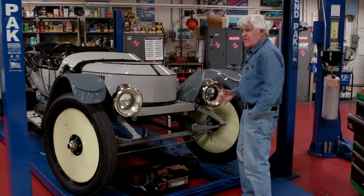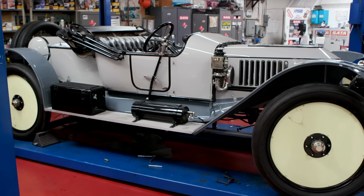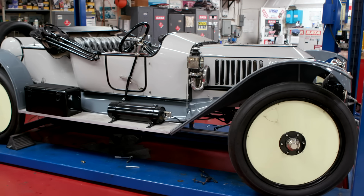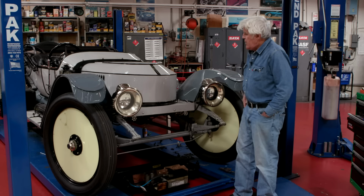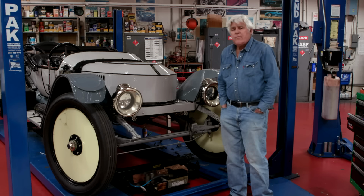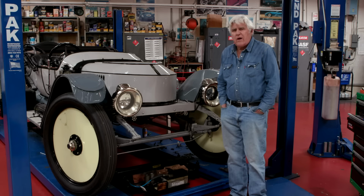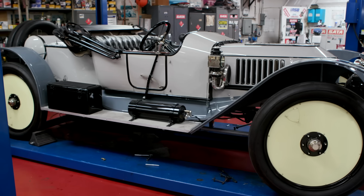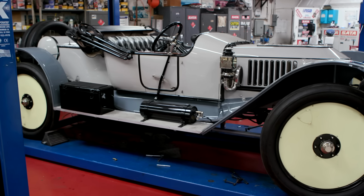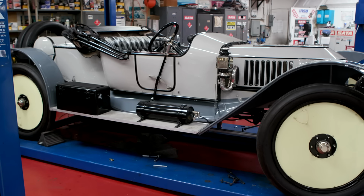This is a very interesting Stanley Steamer. If it looks different from the other Stanley Steamers, I'll explain why in a minute. It's much lower. You notice it seems high because we've got it on the lift and it's a little bit off the ground. But by 1912, the writing was on the wall. The gas cars, the Mercer Raceabout, the Locomobiles, these were quickly surpassing Stanleys. And the Stanley brothers were fairly conservative, very conservative. Guys from Maine, they just built their steam cars.